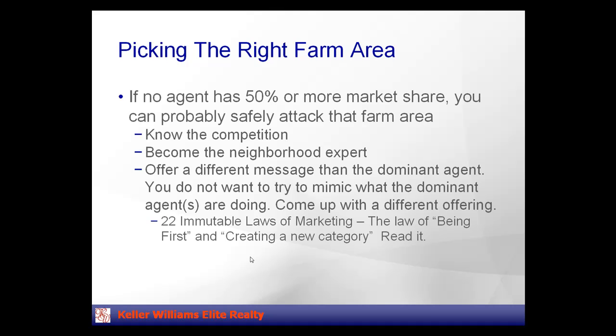So if no agent has 50% or more market share, you can probably safely attack that farm area. Again, know the competition, become the neighborhood expert, offer a different message than the dominant agent does. You don't want to try to mimic what they're doing. Come up with a different offering. There's a book that I read called The 22 Immutable Laws of Marketing. The law of being first and creating a new category are the first 2 laws. It's very, very important to understand. So read it. It's a very valuable tool.